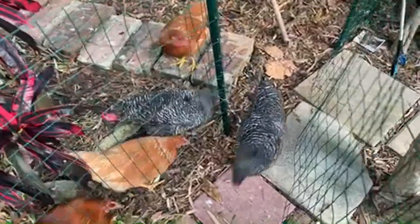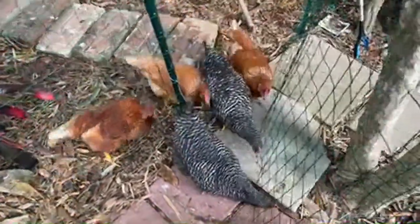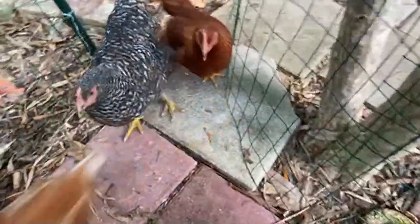All right, we're gonna put the chickens in the coop. Come on, girls. All right, woo. Leghorn chickens come in more colors than white. Oh, that's kind of cool. I love the look of the leghorn chickens.